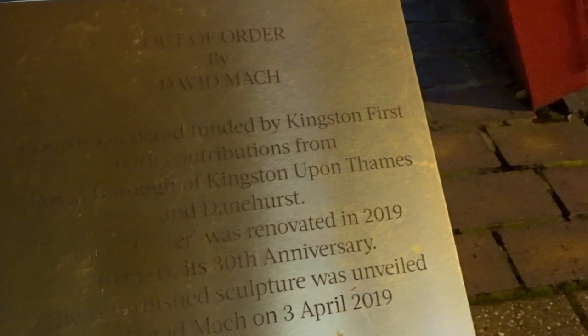how can I say, battered by the wind and people. Kids. So, David Match Out of Order, 2019, renovated for its 30th anniversary, 3rd of April 19. The telephone boxes, that's art, by the way, if you like.